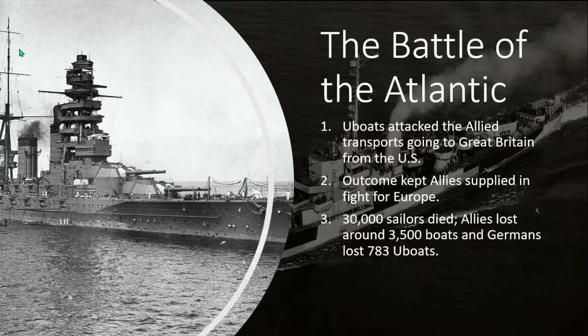The U-boats were what the Germans used. They were pretty much submarines, and the Allies just used normal ships. But the only problem was the U-boats couldn't be detected by the Allied transports until they made a radar, and the radar could detect the submarines, and that pretty much stopped the U-boats after that point and just shut them down.